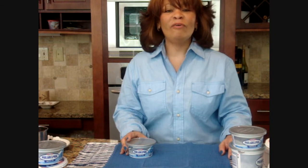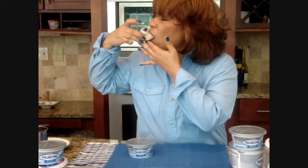So the next time you're singing the blues because you can't come up with that quick and easy delicious dessert, not to worry. There's blueberry Philadelphia cream cheese. Pick up some and start creating something fabulous today that'll keep your family singing your praises for a long time to come.